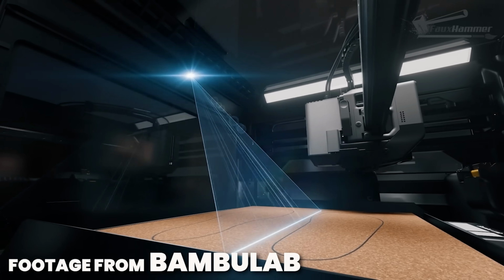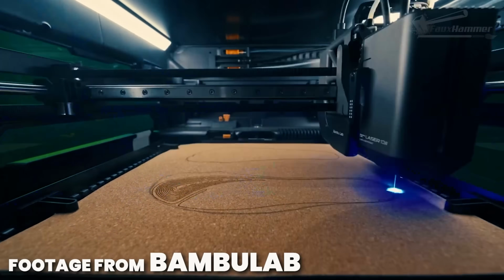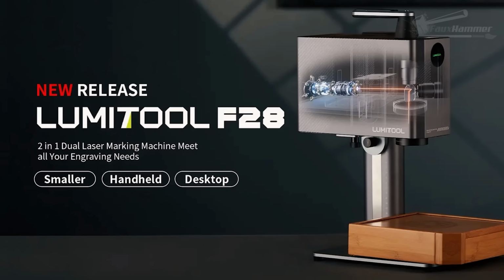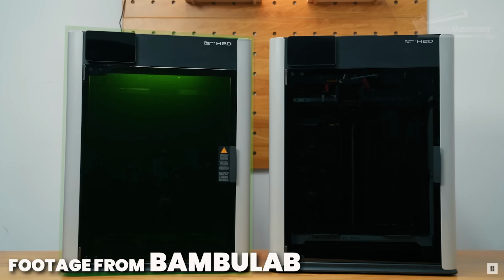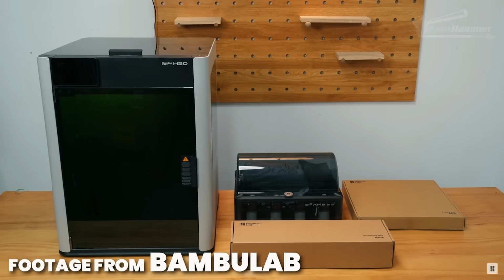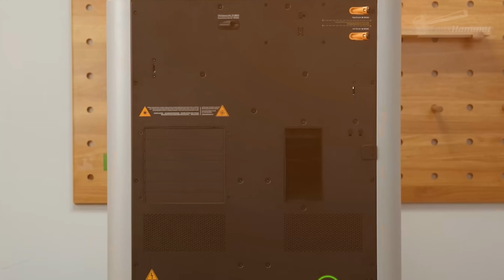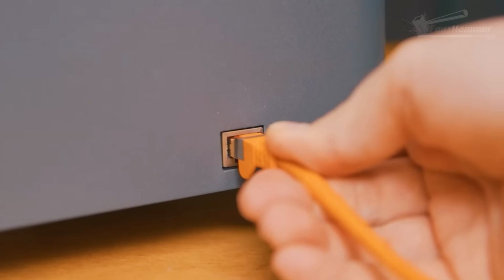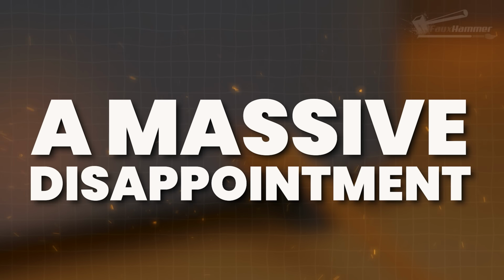Now, I do personally have some interest in this laser module, and I'm actually getting my hands on a LumiTool F28 soon for review, just so I can practice with one in preparation for hopefully getting a H2D-L at some point. But with all the ports on the machine, the one they've neglected to give us is an Ethernet port, which I've got to say is a massive disappointment.